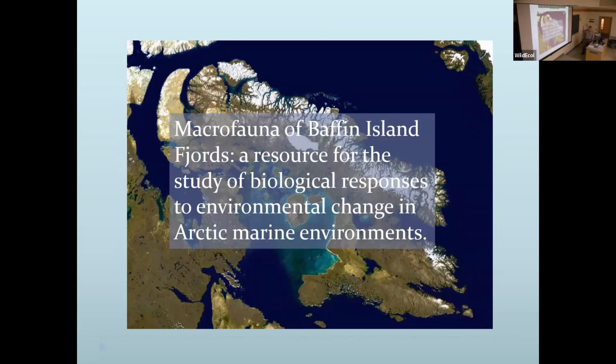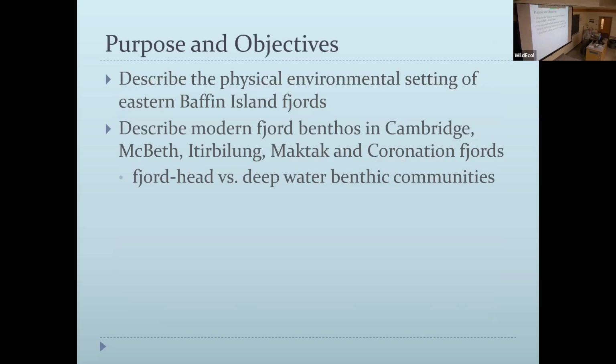Having got you into the ocean, I want to stay there now. And this will be the crux of the talk today. I want to talk to you about research I've been involved in for some time now that looks at the ecology of the fjords of eastern Baffin Island. We'll set you up with a brief description of the physical environmental setting of these fjords. And then I want to describe to you very briefly the composition of the marine invertebrate communities that inhabit these fjords.